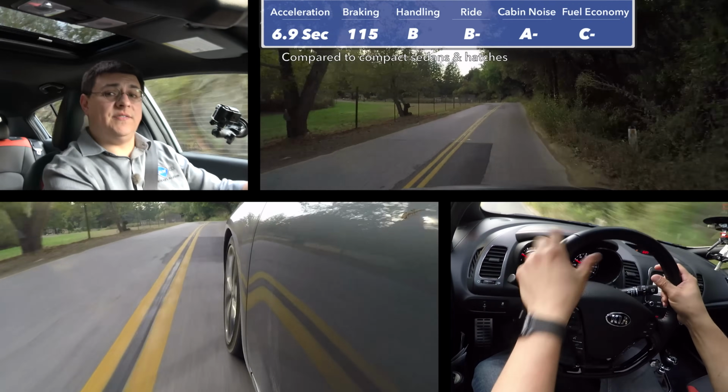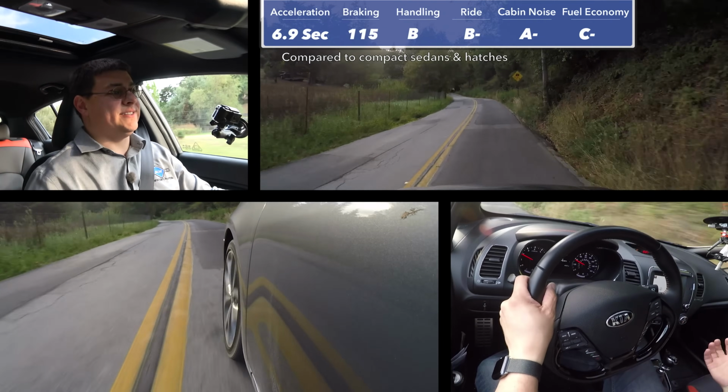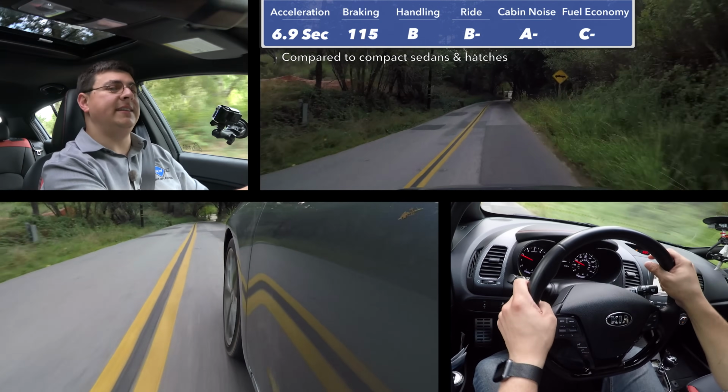Now, that said, this is not a Civic Si competitor, it's not a Volkswagen GTI competitor, or a Ford Focus RS or ST competitor, but then again, it's not really trying to be either. And it's really obvious when you take a look at the price tag. So let's dive on into that now.